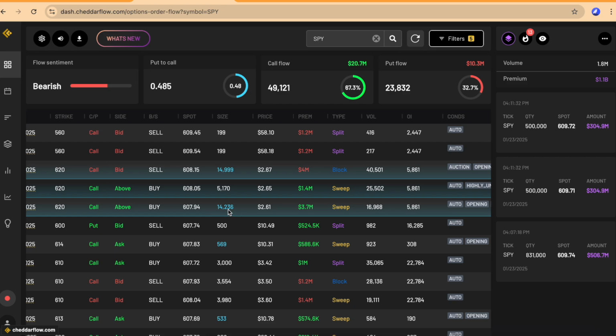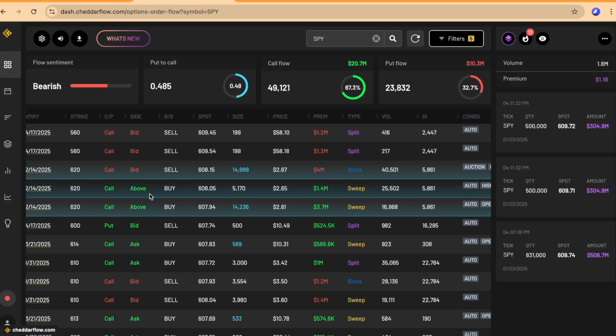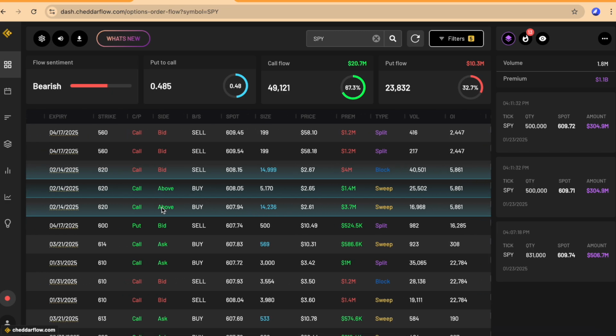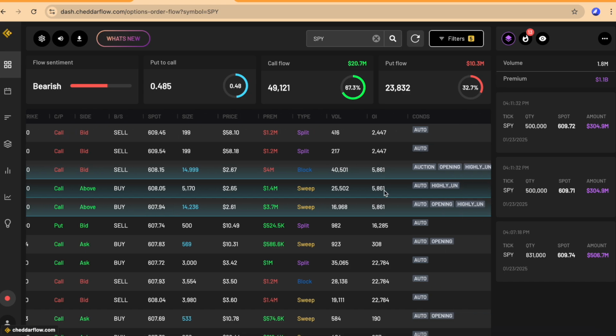So the volume here, the size of the order under the size tab here on Cheddar Flow, is 14,236. So that's the amount of contracts they bought in this case because they hit above the ask. And then over here was 5,170. In this case here, the open interest is far less than that. So we know that these were bought to open because, again, above the ask print, plus the existing open interest is less than the size of the prints.